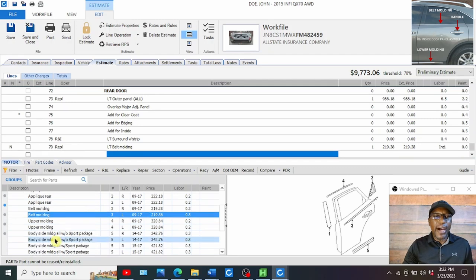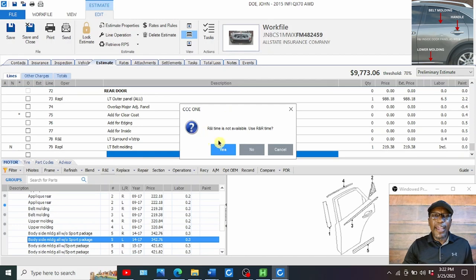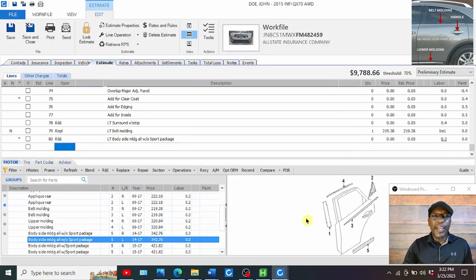Then also our body molding needs to be R&I'd. Same scenario with the back door. It gives us this box again, but it doesn't tell us it cannot be reused or reinstalled. Matter of fact, on this particular vehicle, I do know that body molding can be reinstalled. So we're just going to do R&I for right now. If the shop needs to replace it, we will address it on a supplement at the shop.